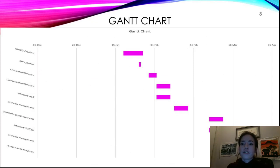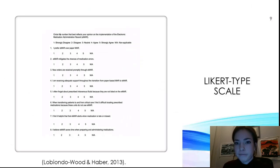So this is my Gantt chart. It lays out the time and when certain activities will be completed. For instance, the questionnaire, the Likert scale that we're going to do, and the interview process we're going to complete at 2 different times. This is to analyze if the feedback improves about the EMR system as the nurses and other multidisciplinary staff get used to the EMR system.